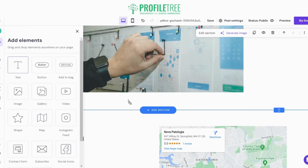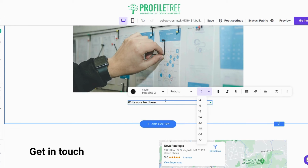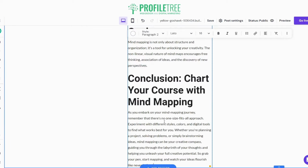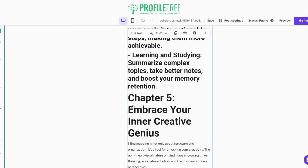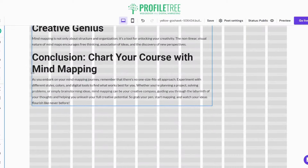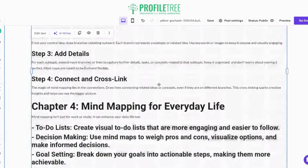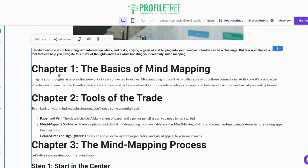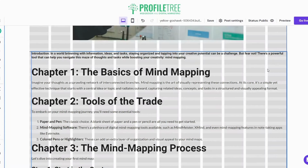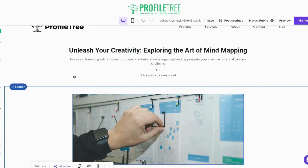So add text within the section. Bring this down to 15. Copy and paste. Then of course we're going to have to expand this out. Expand it out here. Now of course, edit this out to however you want to edit this out.